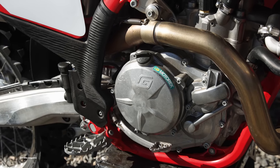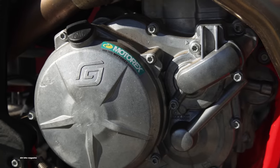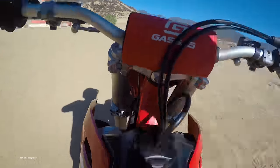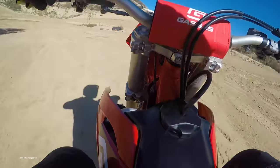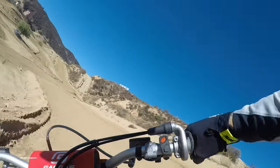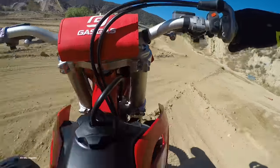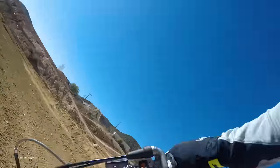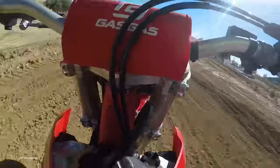Here are the strongest points for the GASGAS. It has a great motor. It has excellent low end, it revs out well, and it's very controllable, especially considering how fast it is. It's the lightest bike in the whole shootout. On our scale, it comes in at 228 pounds without fuel. Not surprisingly, it handles like a very light bike. It turns with very little effort and has no real issues in the stability department.